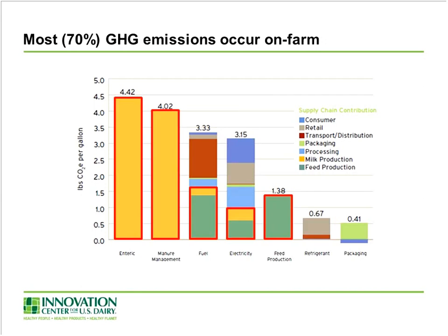You can see that it includes enteric methane, which is the methane that cows produce by the digestion process of feed in their gastrointestinal tract and release to the atmosphere. There's manure management, which produces both methane if manure is stored under anaerobic conditions, and nitrous oxide under other conditions. And then you've got components of fuel and electricity that are employed for milk production.